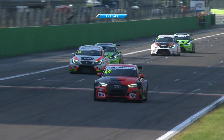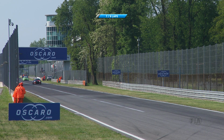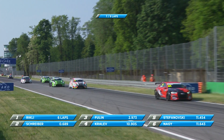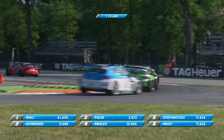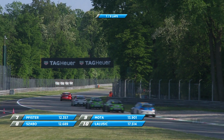However, Plamen Kraljev pulling away from Igor Stefanovski, car number 14. This is nominally the battle for fourth. Kraljev with that drive-through penalty. He's passed the pits once. He won't necessarily have to serve it before the end of the race, I don't think. There weren't enough laps left, so he'll end up with a 30-second penalty.